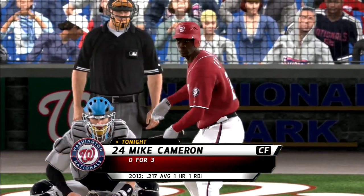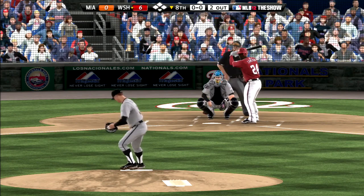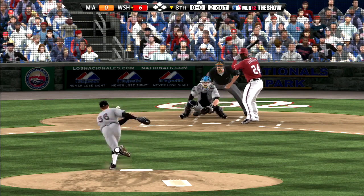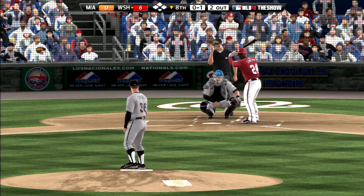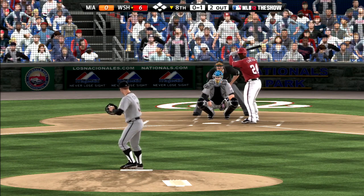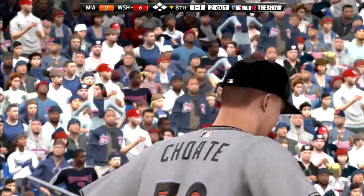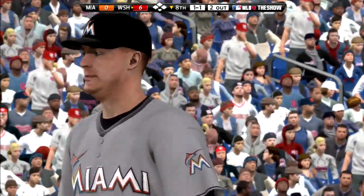Mike Cameron will stand in, called out on strikes his last time. And this is fouled back and out of play. Off the plate, one ball, one strike. And in game one of this series, they've had to go deep in their bullpen already. This could affect them the rest of the weekend.